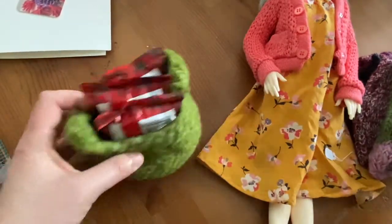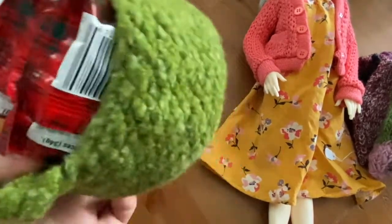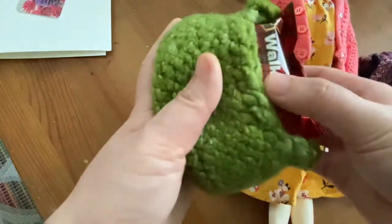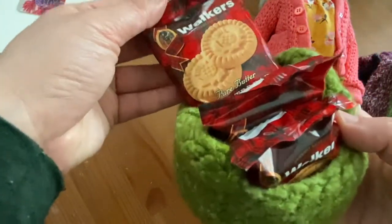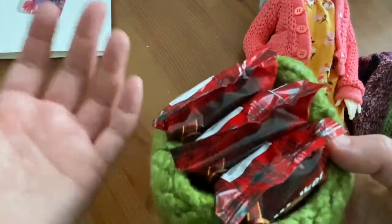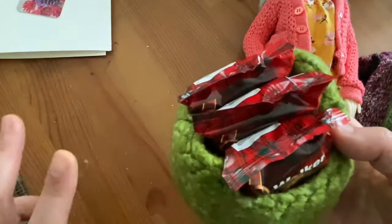And then lastly, part of the swap requirements had you send out treats to your partner, and StarFennec made this little container, and I put them in here because I don't know if that was how it was supposed to be, but for me, it made sense. And she sent me these delicious Walker's shortbread, and I told myself I couldn't eat them until I finished filming a video and took pictures, so these will probably be gone very soon.